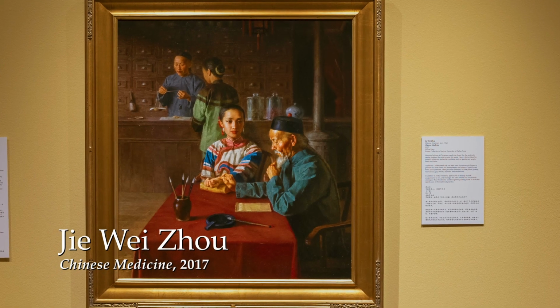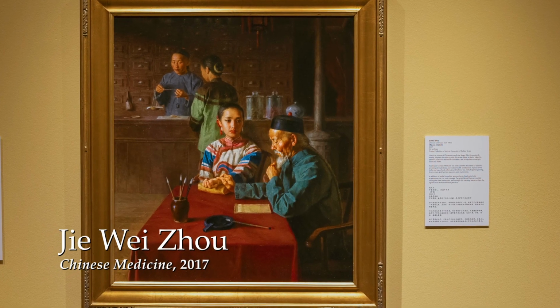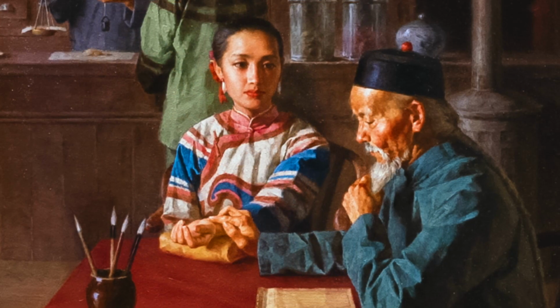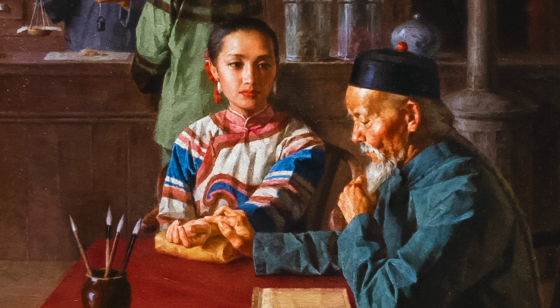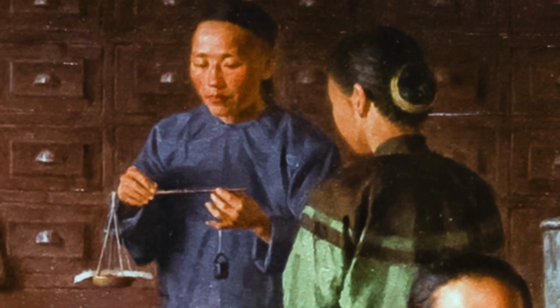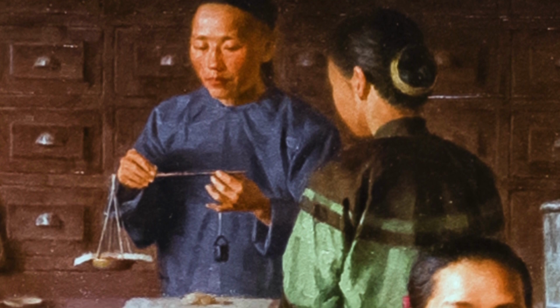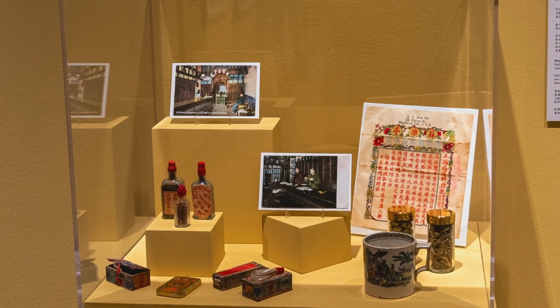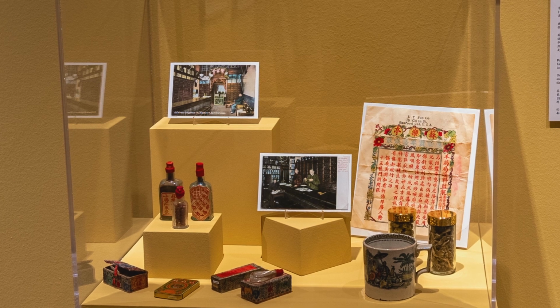And this painting of a Chinatown herb shop represents an important aspect of Chinese culture brought to America, the ancient practice of traditional Chinese medicine. Here, a doctor takes his patient's pulse, and an apothecary weighs medicinal herbs for tea. Drinking tea for wellness is deeply rooted in Chinese culture, and white patrons supported these shops as well.